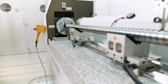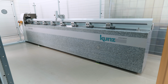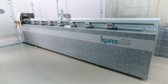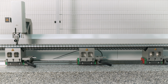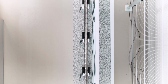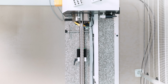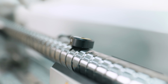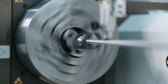The STM Series spindle testing machines from Kunz Precision are unique, high-precision measuring systems for ball screw spindles up to 8,000 millimeters in length. The robust design, made from high-precision hard stone, ensures maximum stability. The laser measurement system, with full compensation for environmental conditions, ensures unrestricted functionality under production conditions. The spindle testing machine impresses with its unique measurement accuracy.